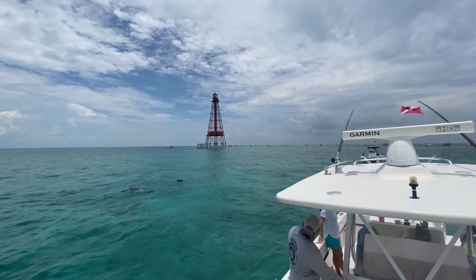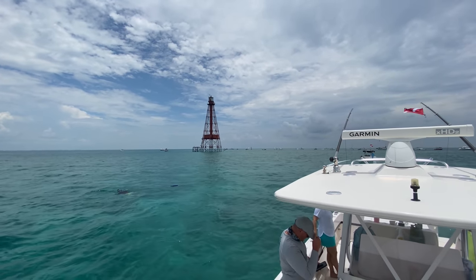At that lighthouse. Does anyone recognize it? There's quite a few of them up and down the Keys. This one is Sombrero Reef Lighthouse.